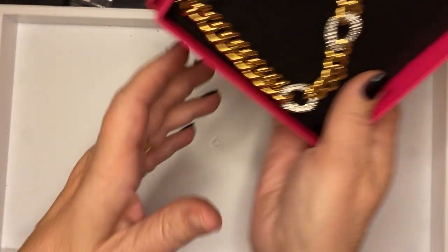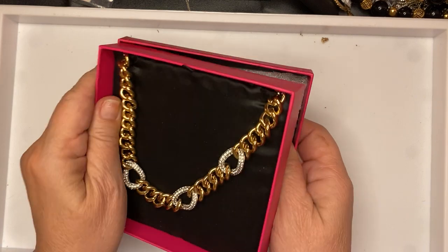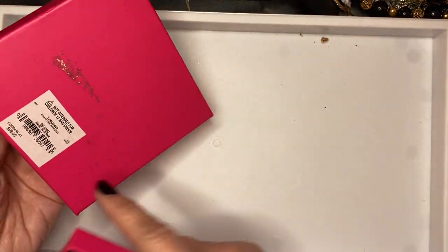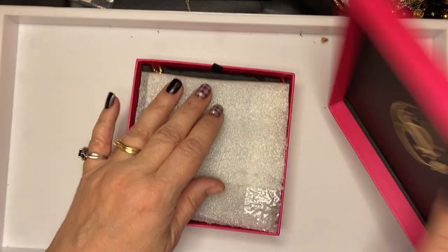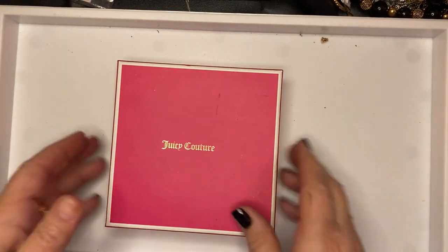I do have Juicy Couture. Here's my Juicy Couture necklace. Retail on it was $98, but you and I both know about retail. I mean, it does say $98 here, but there's that necklace. So that will be potentially in the auction depending on your feedback.